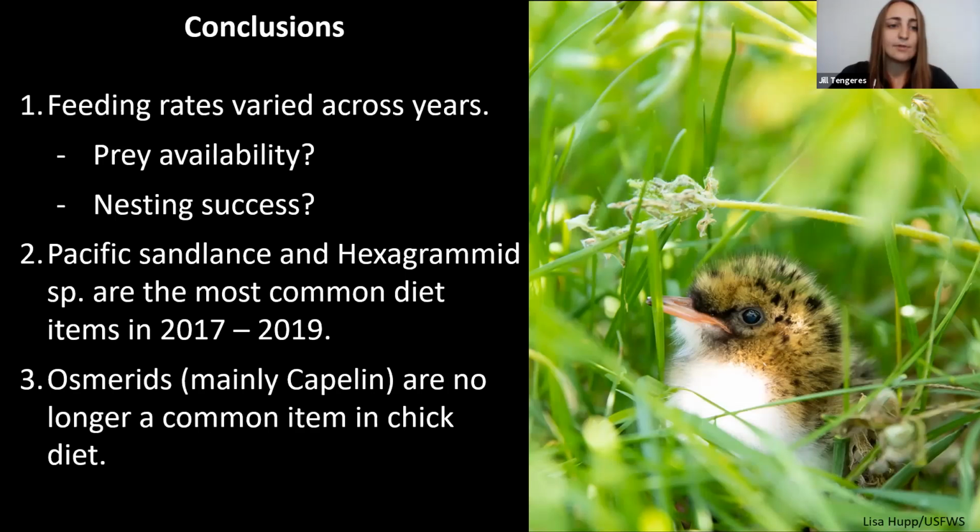And for number 3 down here, we found that osmerids aren't important in chick diet anymore. We don't really know the implications of this, but there definitely was a shift in the diet, it seems. And we're hoping to investigate that a little bit more.